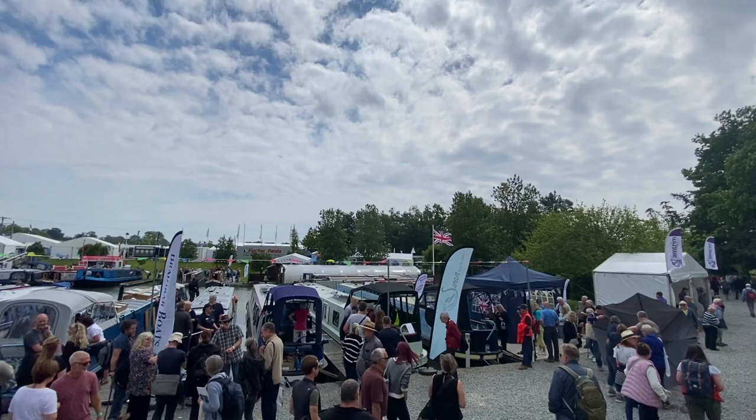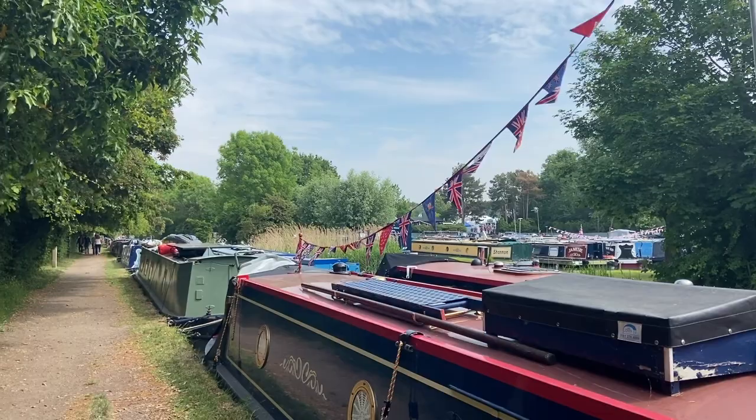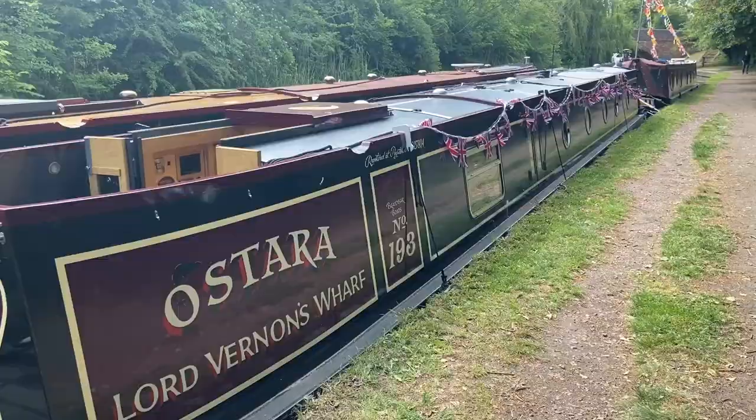So as you can see, it was really busy with a lot of dogs at the show. It's a bit crazy with ours, so we decided to give them some peace and quiet and take them back to the boat. We had a lovely walk back along the towpath, looking at all the boats that were decorated for the Queen's Platinum Jubilee.